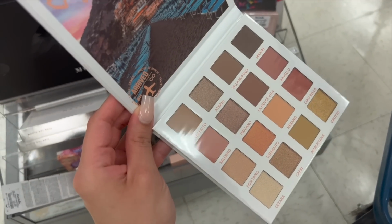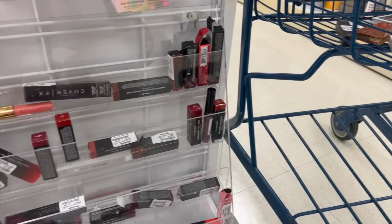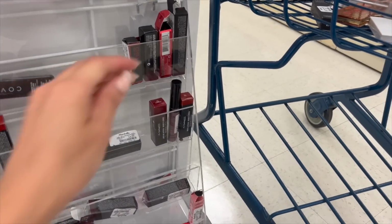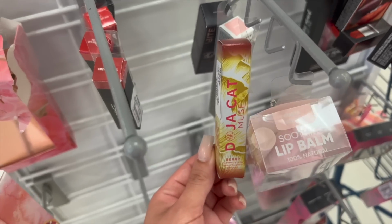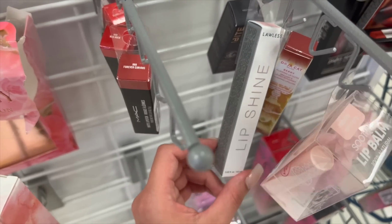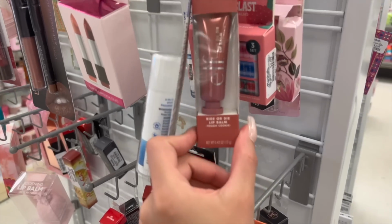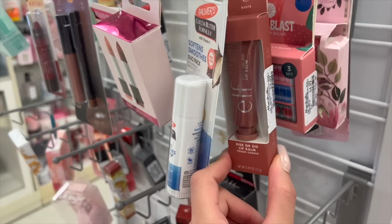These tones are stunning. Now we're gonna find some lip products. Oh my gosh, do you guys remember my last Tjmaxx video? If you know, you know. There's some Doja Cat lip gloss. I see this little Lawless lip shine back here. This looks pretty good. I love the Ride or Die lip balm from e.l.f. It is so good. This shade is actually really pretty too.